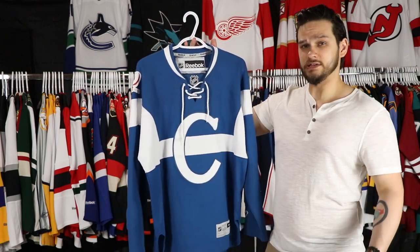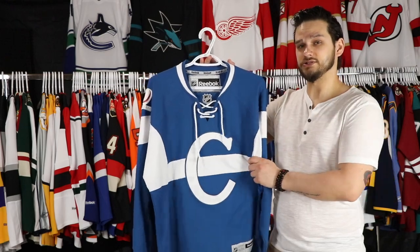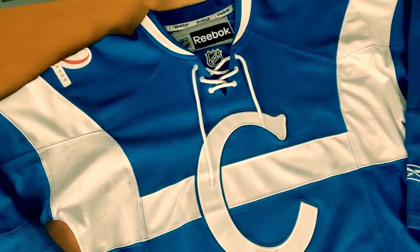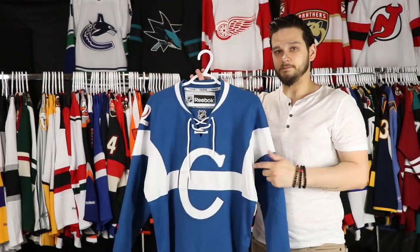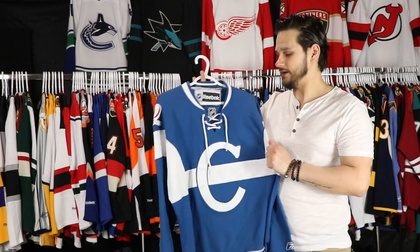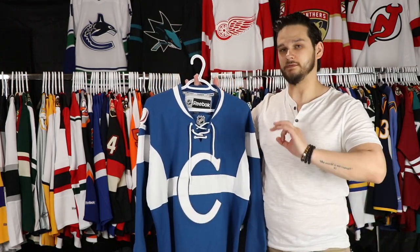Got this from a random eBay seller for a pretty good price. I've seen this jersey for upwards of $1,200, which is ridiculous. I think I paid about $200 for this. It's in pretty good condition. Really, really happy with it. I absolutely love the shade of blue. If I could find the actual sweater version of this, man, that would be unbelievable. This is one of my all-time favorite jerseys.